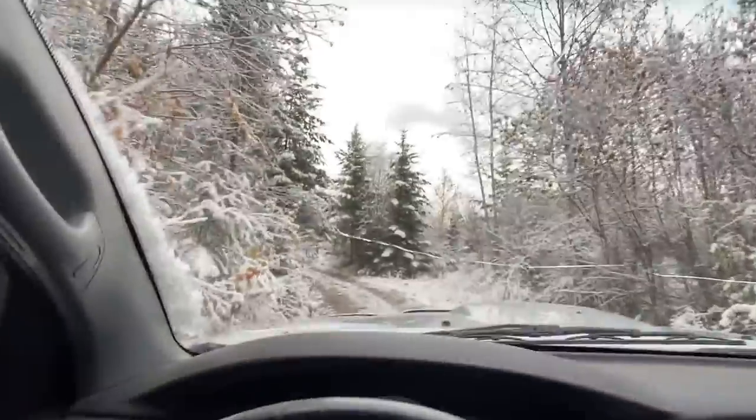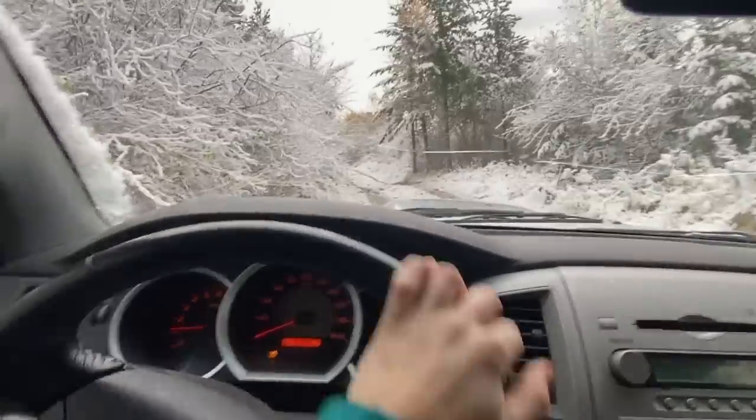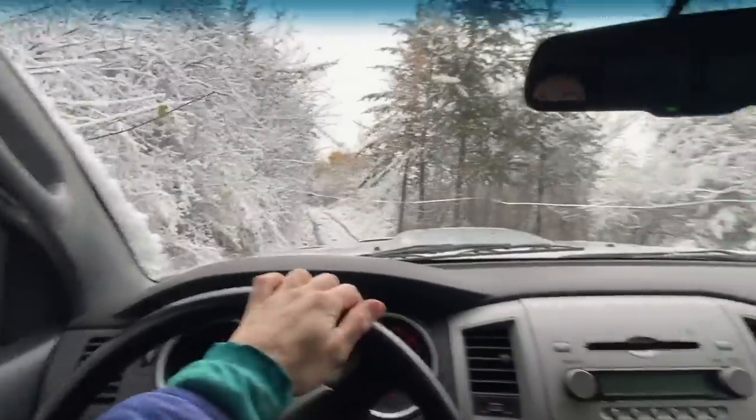Back out. This will be the last time we can drive. You just lean back. It's like in a movie theater. You're just sitting back in the chair, crawling your way up.